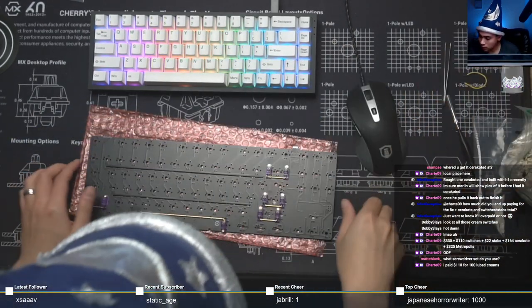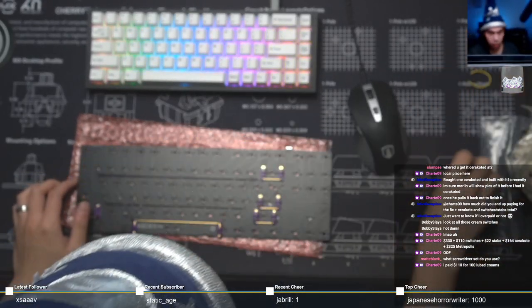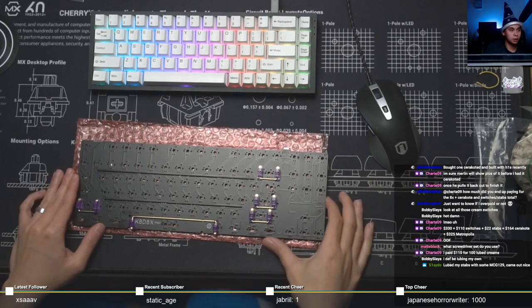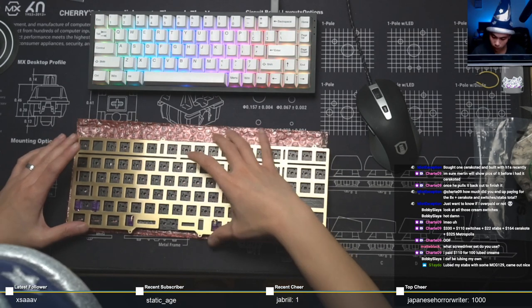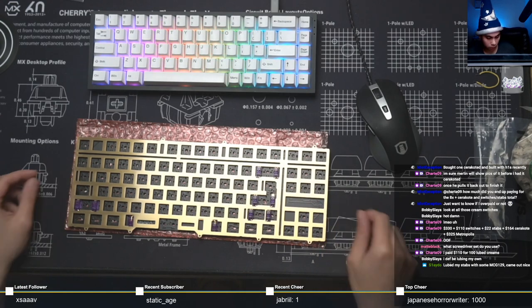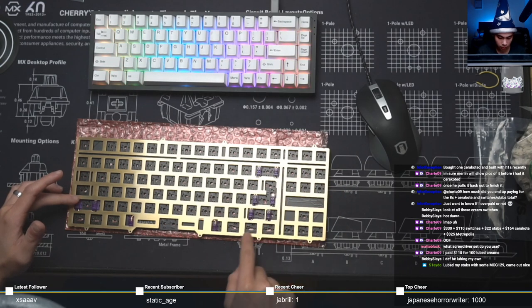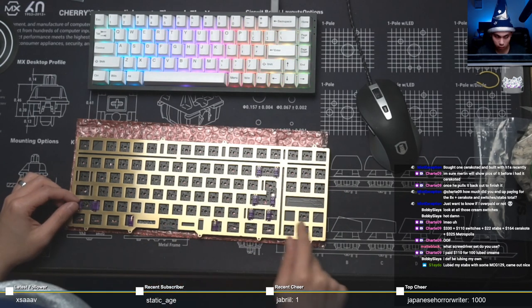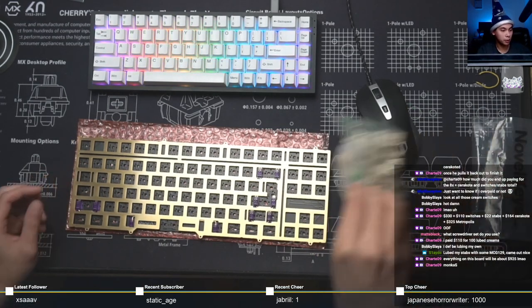Ready to start soldering, guys. Put stuff away here. So just to make sure all stabs are in place: backspace, enter, right shift, space bar, left shift. No other stabs present. Awesome. Perfect. All right, let's start populating this board.